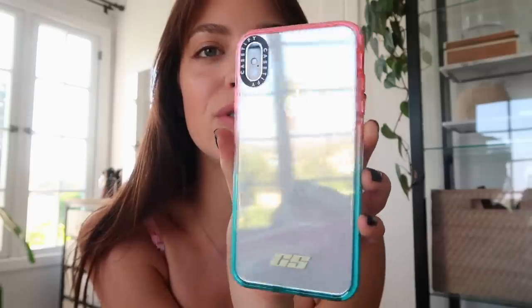I'm also stoked about matching my phone case right now. She's beautiful. I haven't had a clear phone case in so long. I genuinely forgot the color of my iPhone.